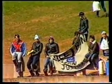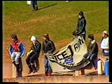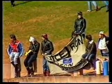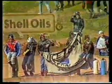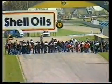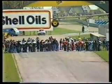Well, there are some Haslam supporters in the crowd, and that's not surprising because Ron, of course, lives at Langley Mill, only just up the road, up the M1, probably something like 10 or 12 miles from Donington Park, and he is a very popular man, of course, at most circuits, but particularly at Donington.